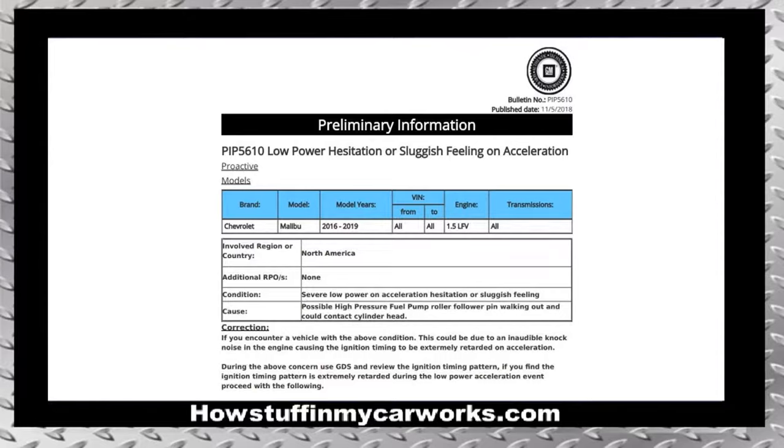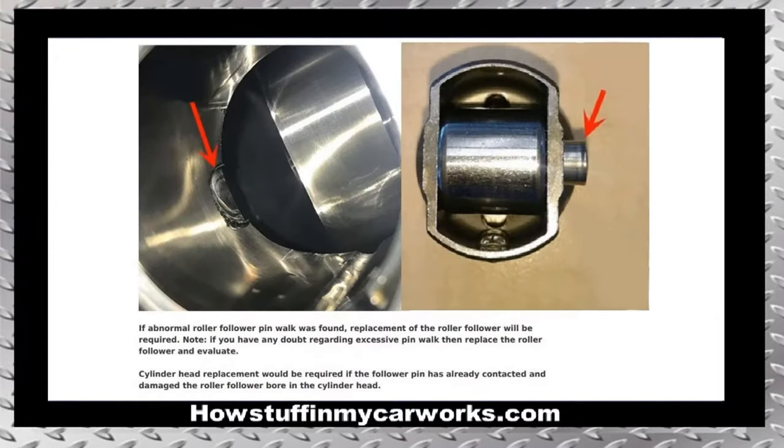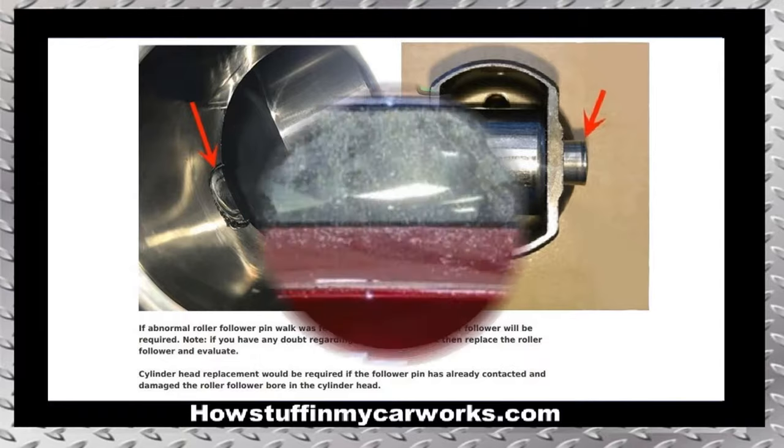And this noise in most cases is not detected by listening to the engine without the proper equipment. It is very important to detect the problem on time and to replace the bad rollover follower before the pin damages the bore in the cylinder head, as shown on the screen.